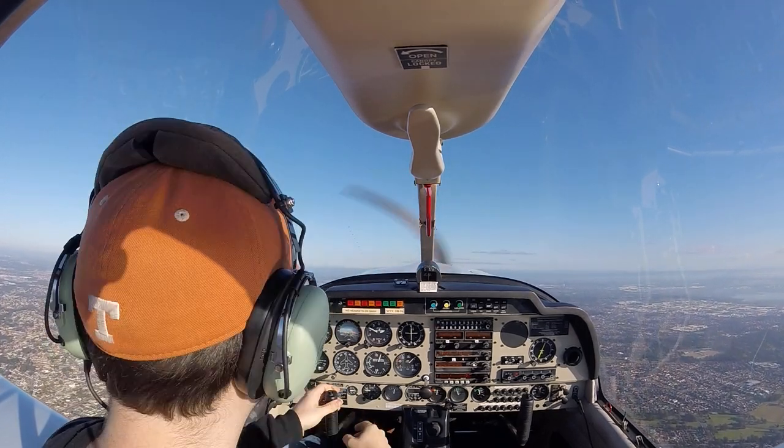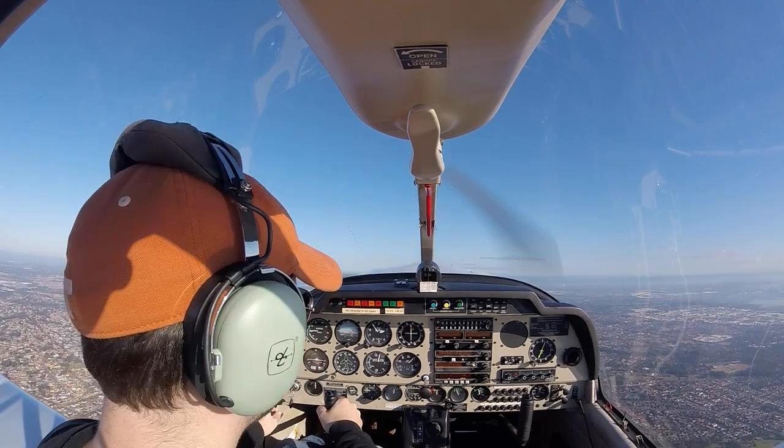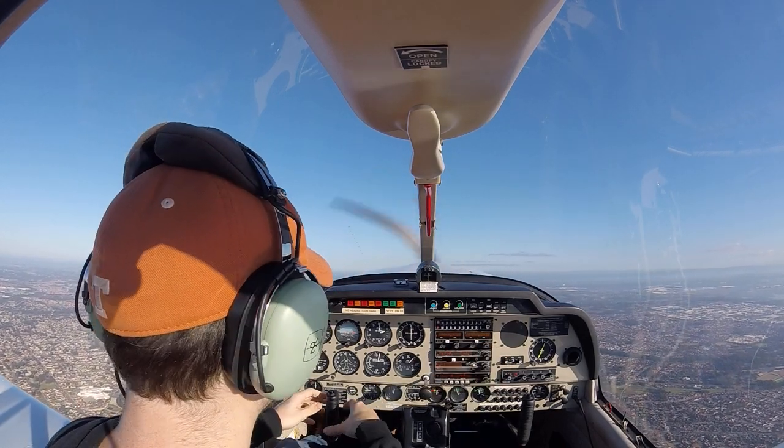Sound Tower, Uniform November Victor, Diamond runway right, ready via crosswind. Uniform November Victor, runway right, clear for takeoff. Runway right, clear for takeoff, Uniform November Victor.